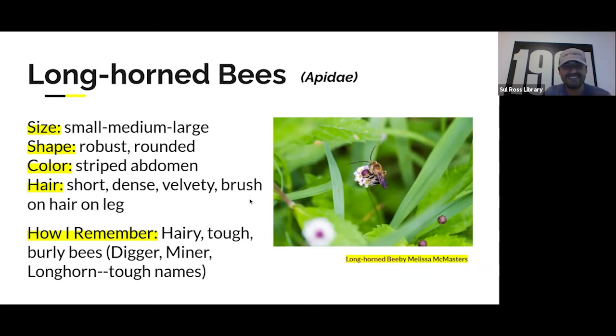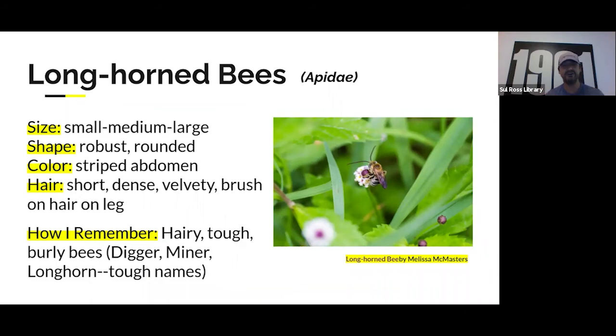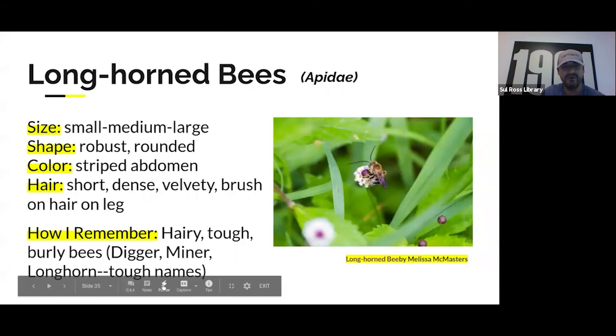How I remember it, this is my cheesy mnemonic device. A lot of different ones. There's digger bees, there's miner bees, there are longhorn bees. In my head, these are just tough names, right? That digger bee, that miner bee, that longhorn bee. So in my head, I come up with the image of a hairy, tough, burly bee. And that helps me remember, if I see a bee with a little bit of hair on the leg, it's like, wow, that's one of those tough bees, maybe a longhorn bee or a digger bee. It just depends on the bee itself. But that's my mnemonic device on how to remember the longhorn bee.